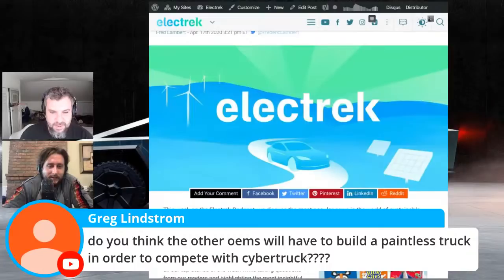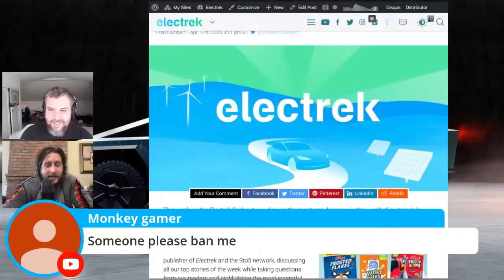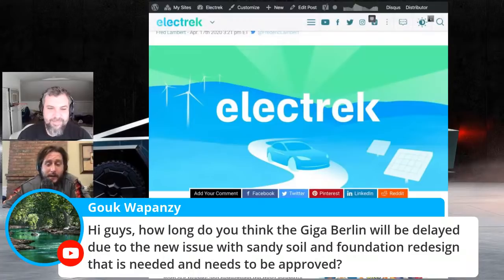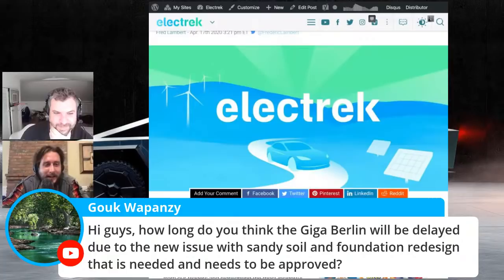Greg Lindstrom says, "Do you think the older OEMs will build a pickup truck in order to compete with the Cybertruck?" I don't know. Nope, no way, because you're asking them to go to a completely different powertrain. The only things they have expertise in are the powertrain and building the actual truck, the body and assembly of it. Those are the two main expertise, and now you tell them those two are useless. You have to change the whole thing to an exoskeleton system and an electric powertrain. It's like you slap them in the face and then you kick them in the balls.